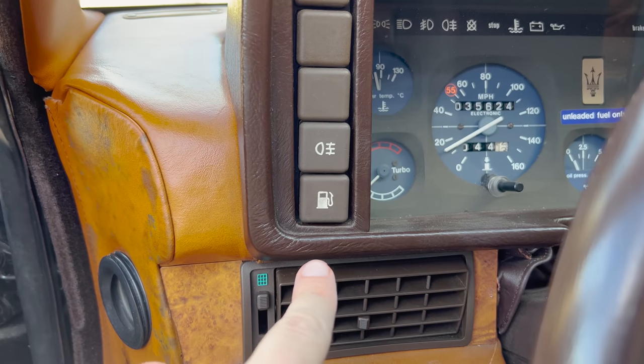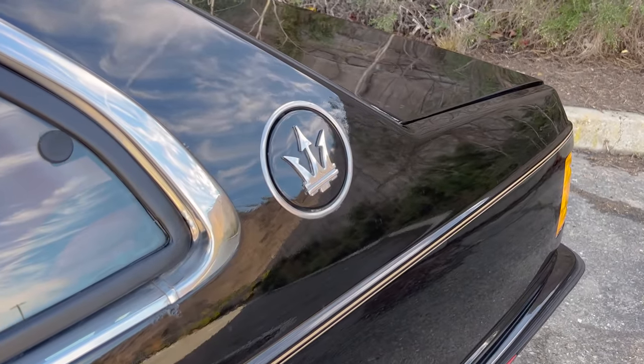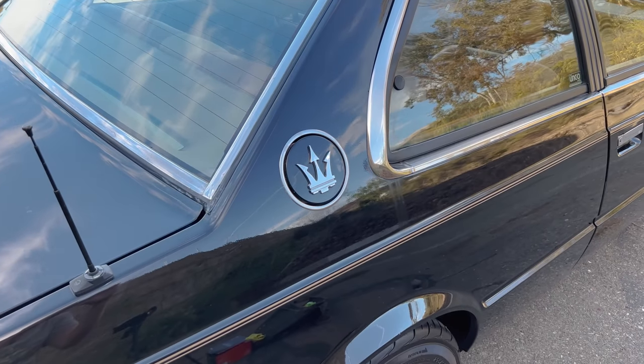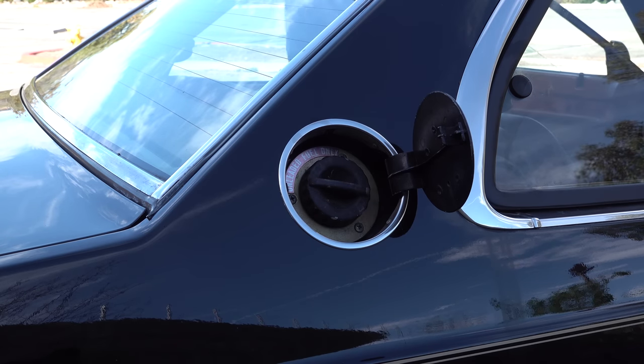Now, you also have a button over here to pop open the fuel door. You press that and the fuel door opens, except that it doesn't. I'm standing here and you can see it's closed. Nothing is happening. So what's going on? Well, that's because the fuel door is over on the other side with a Maserati logo, of course. You press the fuel door button, you can see that fuel door pops right open, and that's where you put fuel. So what exactly is over on the driver's side if it's not the fuel door?